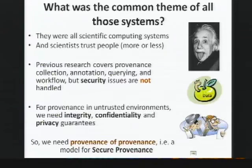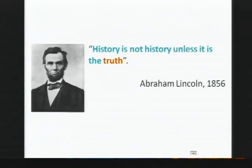So the previous research, which nicely covers provenance collection, annotation, and other issues, does not really focus on security of provenance. But unless we can make sure that the data provenance itself is correctly recorded and correctly transmitted, we cannot use it for any useful purposes. So to use provenance for anything, we need to have provenance of provenance, that is, a way of securing the integrity of provenance. Since I'm from Illinois, the land of Lincoln, I'll just bring up a quote from Abraham Lincoln, who said, "History is not history unless it is the truth."